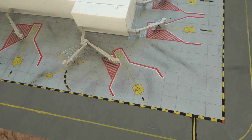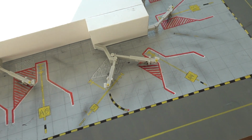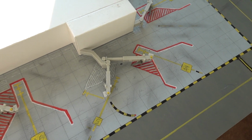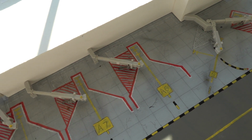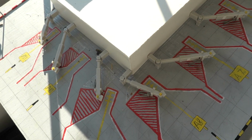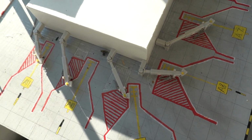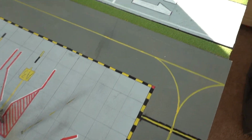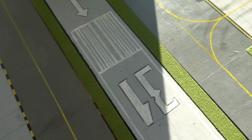So starting off with the new air terminal, we have airlines such as Delta, JetBlue, United, and Alaska that operate from here. And we also have one of the only double gates on the airport. This terminal is not yet finished. It will probably get finished somewhere in 2021. I was busy doing leave.